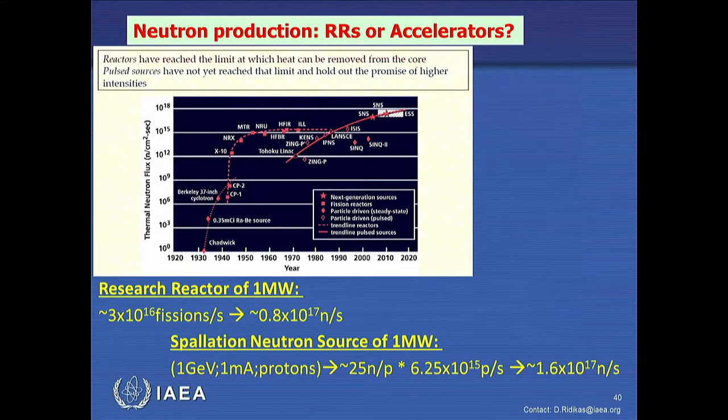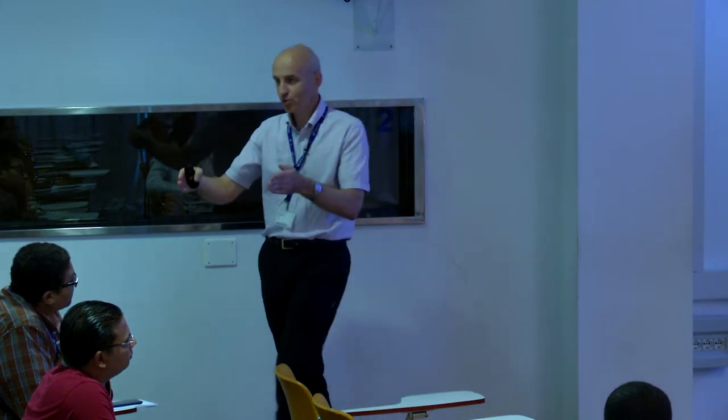But that has reached the limit, because we have a problem with heat removal from the reactor fuel. If you want more, the fuel will melt, because we're not able to take away the heat from the reactor fuel, neither geometrically nor technologically. So we need a major breakthrough in technology and thinking on how to create higher neutron fluxes using research reactor technology. Accelerators can do that, but only in pulse mode. They can create neutron fluxes two orders of magnitude higher than that, but for a very short period of time. And then they use this time without neutrons to cool the target. Okay?